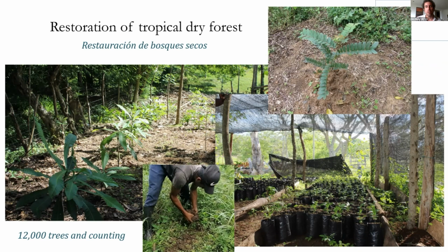However, this is just a drop in the ocean when you see the devastation of the tropical dry forests in northern Colombia. And so we really need to find ways to scale this up, to involve many more landowners, and really promote the benefits of this restoration work in terms of increasing soil fertility and also in terms of water resources, which is an increasingly finite and important resource in this region.